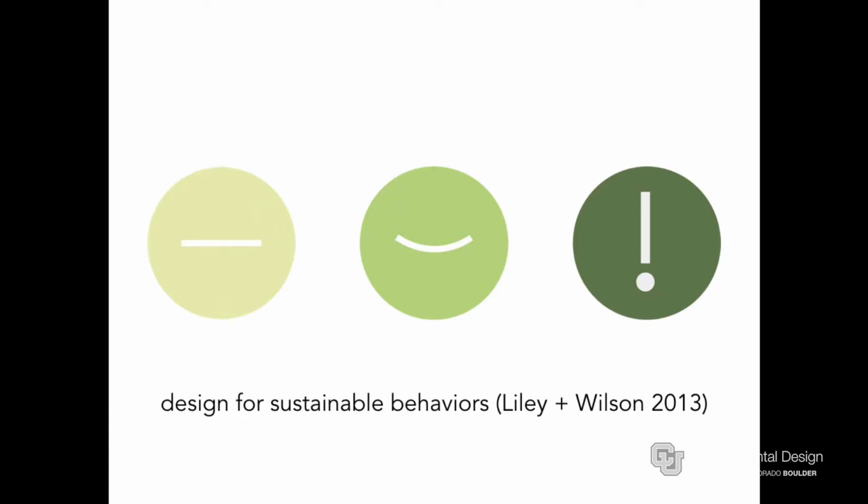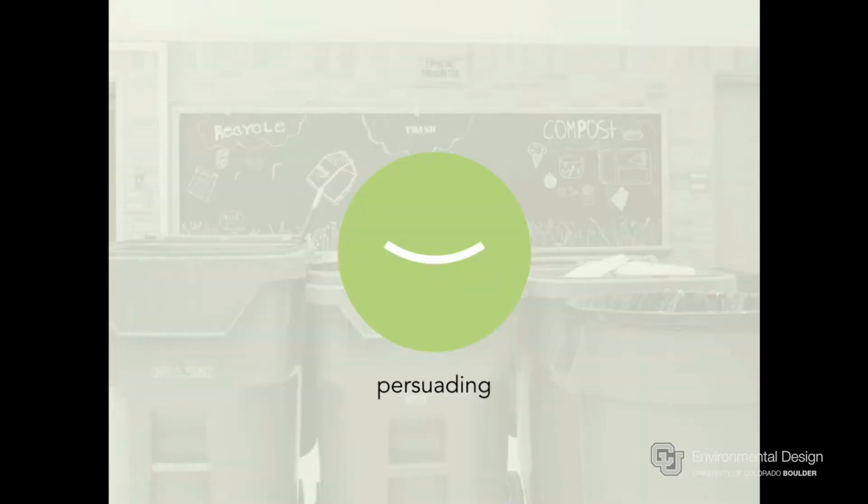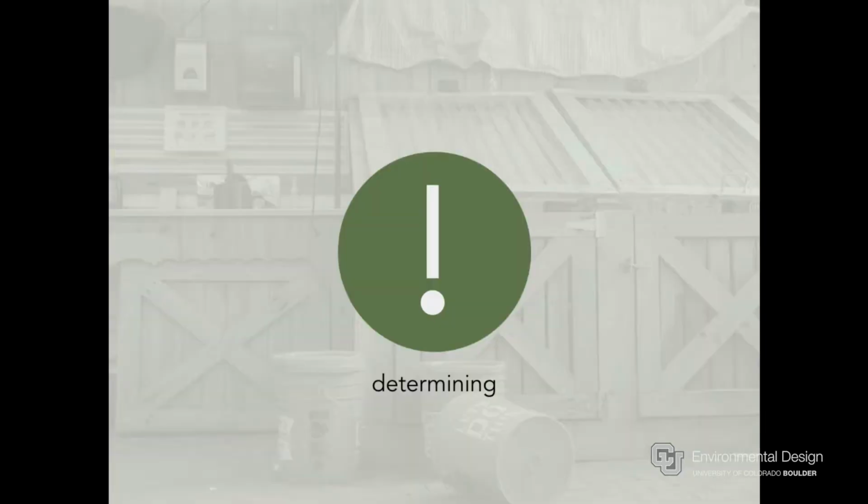For the purpose of my research, products and places will be categorized as informing, persuading, or determining sustainable behaviors. Informing design interventions make users aware of an environmental action that they could take, while persuading design aims to push participants towards a certain type of behavior. And determining design entails designing spaces and products that essentially limit the participant to a sustainable behavior.